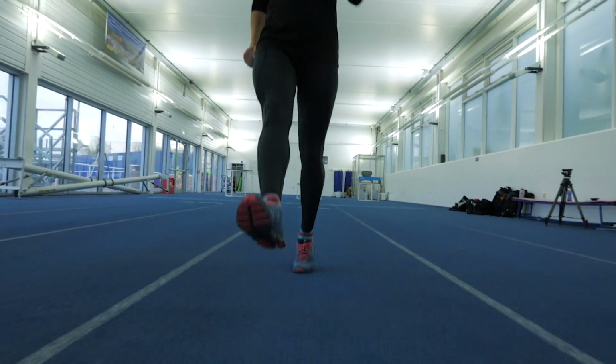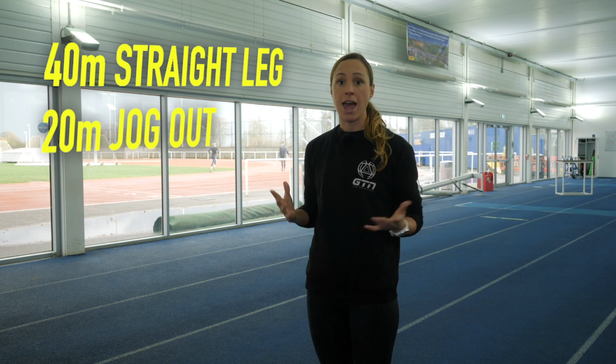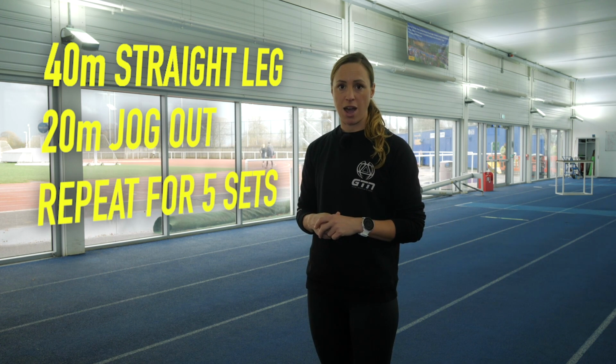Now for this, I want you to try and do 40 meters of it and then jog out for a further 20 meters and walk back to the beginning, and then repeat each one 5 times.